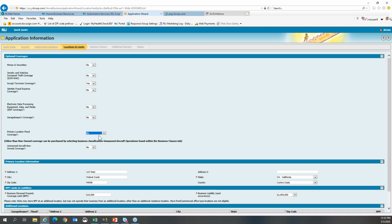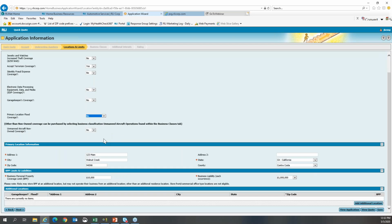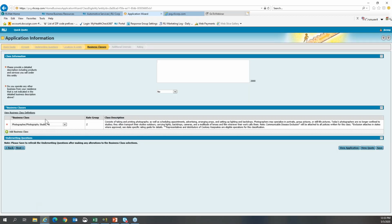There's an optional flood coverage that'll default if it's eligible. It's very reasonably priced, but just to keep the rate the same, I'm going to keep it as no. I hit next. It takes me to our business class page. So this is where we just need a quick detailed description of the business, as well as make sure our business class is here.